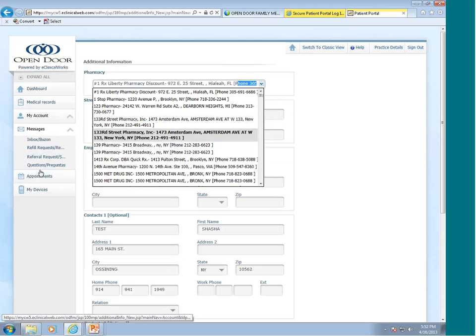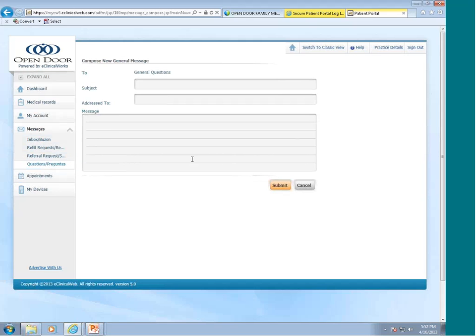Another area that's very useful is the messages area. And there are 4 items here. I'm going to start with the bottom one, questions, and you'll see why, because this is the area where you can communicate with your healthcare team any time of the day, so that if you have a question, you've seen your doctor, and then there was something that you forgot to ask him about when you saw him, or that there was something you need him to clarify that you don't exactly remember what he told you to do, you can send him a message.